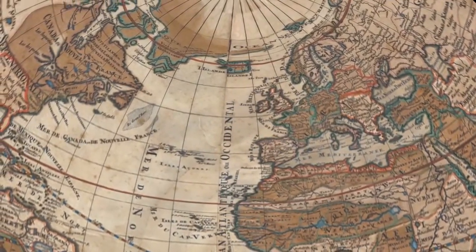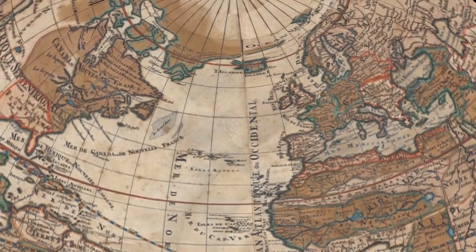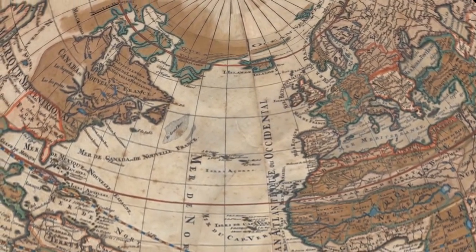Earth's uncharted lands became places on a map. Its coastlines defined a world far larger than early sailors had imagined.